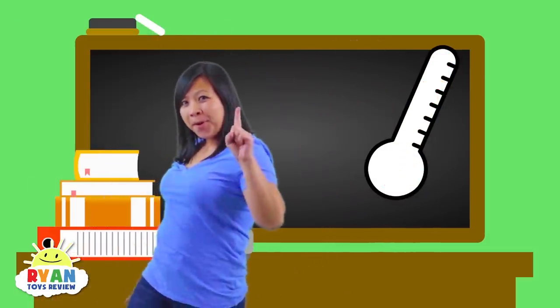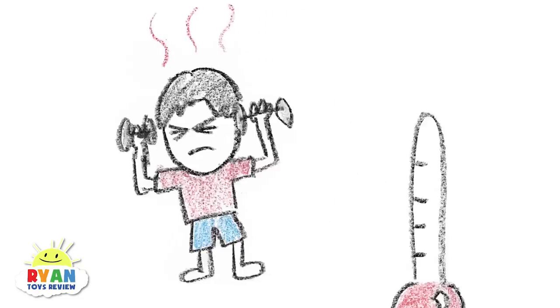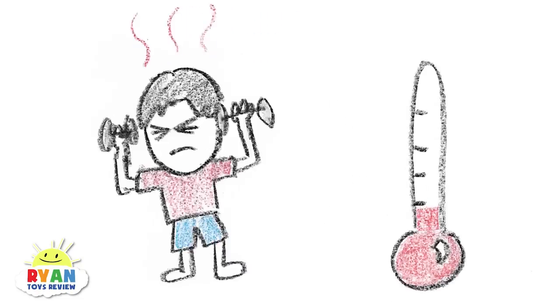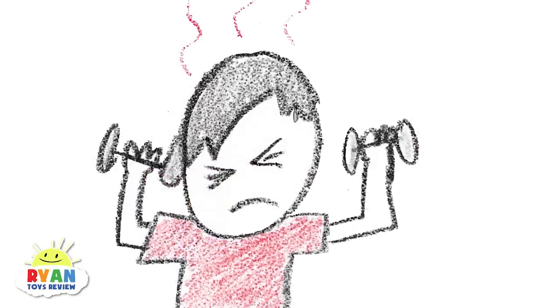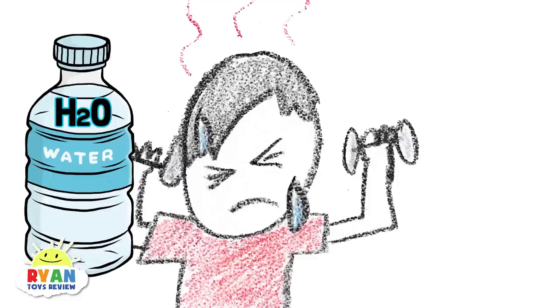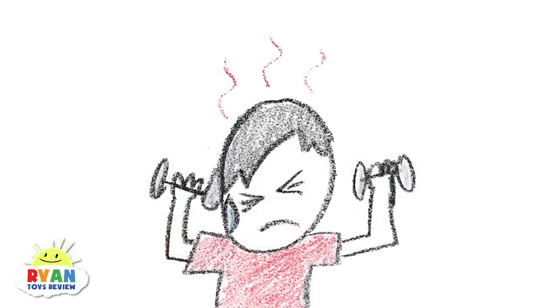When we sweat, it's our body's way of regulating our temperature. For example, if we are working out and exercising, our body temperature increases really, really high. And in order for our body to tolerate it so we don't overheat, our bodies release little beads of sweat from the sweat glands in our skin. These sweat glands work really hard by pushing out water, salts, and other minerals. Once the sweat is on your skin, it evaporates into the air.